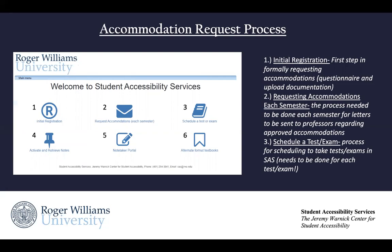Number two is requesting accommodations each semester. So the student will go in each semester and they will click through. It gives them almost like a checklist, and they can check off which accommodations they would like for which class, because depending upon the classes or what they've been approved for, it might depend on which one they would want to utilize for each. And then after that, there's some agreements text that they have to agree with regarding our policies and procedures. They submit it, and then a letter is sent out electronically to their professors. And in that letter is just their name, ID number, and their approved accommodations. It does not talk about area of disability or specific disability or anything like that.